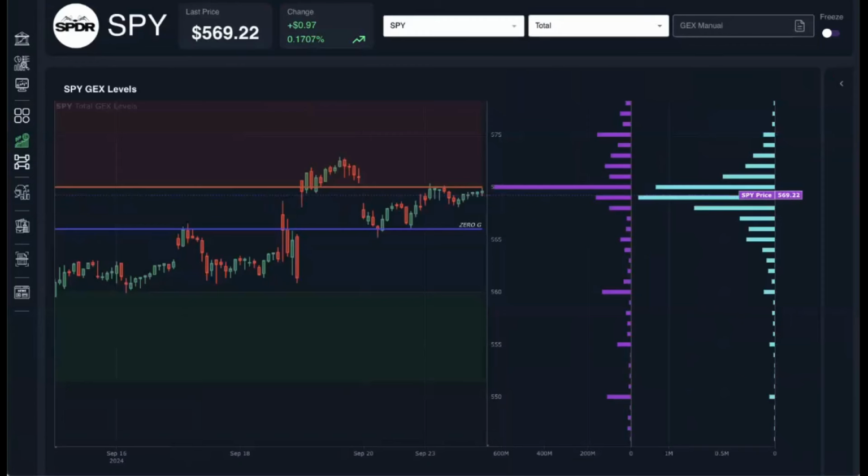Hey everyone, the market traded in a really narrow range today, just bumping right up against this 570 level. This is the largest gamma exposure level here, this purple bar sticking out. The largest gamma exposure by far for the SPY, the S&P, the Qs, they all kind of look the same. And right below, we've got the zero gamma exposure level that's been hovering around the 565 and 566 area.